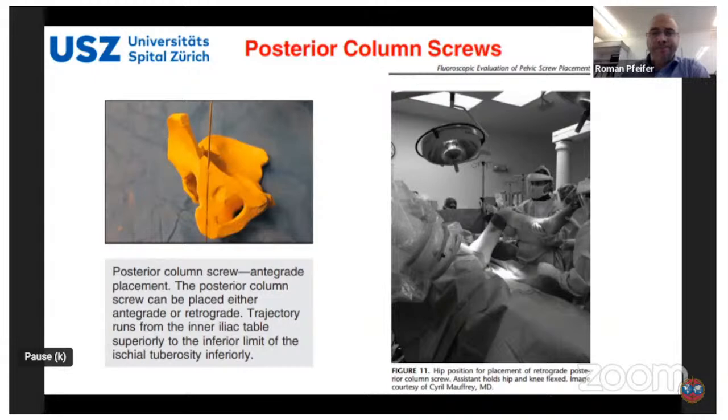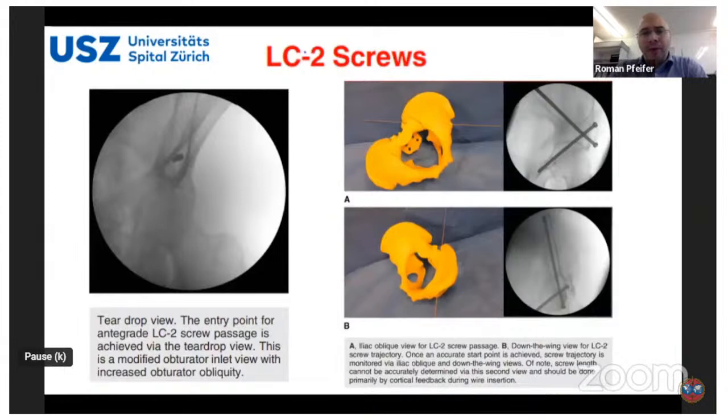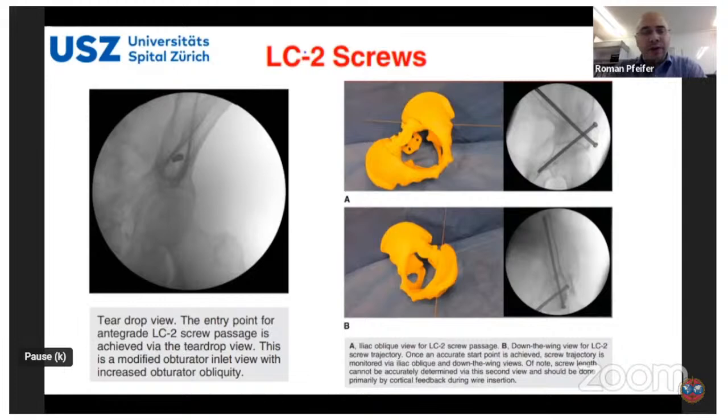So another workhorse, I would say, is the LC2 screw. Usually you use it for positioning of external fixation in the pelvis, supra-acetabular external fixation. You use it for placement of pedicle screws of INFIX, and of course you can use it for fixation of larger anterior column fractures or larger wing fractures. This screw usually goes through a good bone pathway, which is very, very strong. It is usually a very long screw and allows good stabilization in this area.